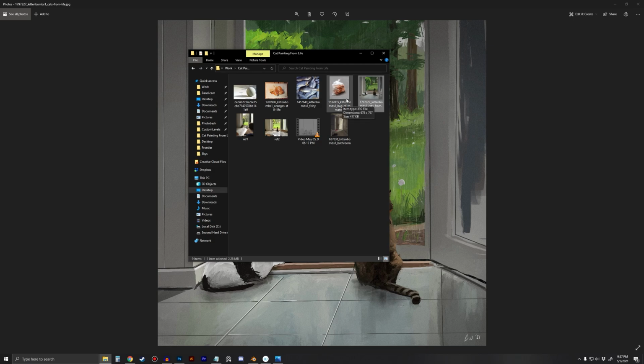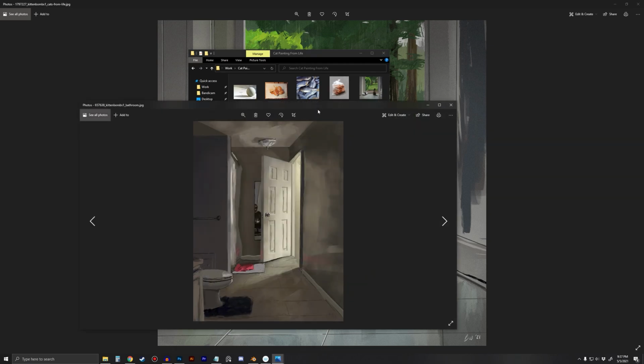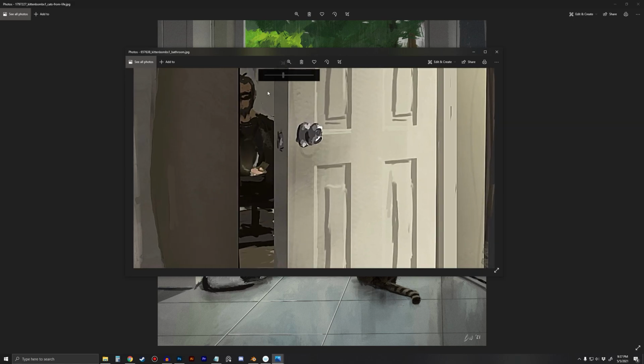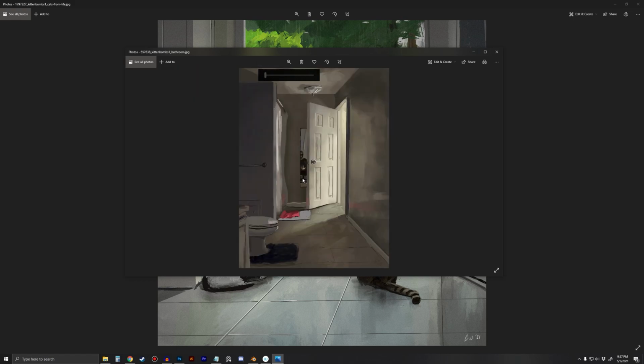So, look at these thumbnails. These are all paintings. And they kind of look realistic, right? There's one of me painting my bathroom. You can see that's me sitting in a rolly chair. It looks kind of cool. And I think the lighting's there, and that's why it looks realistic.